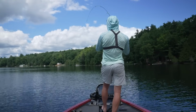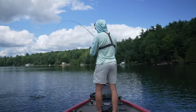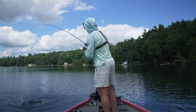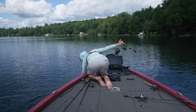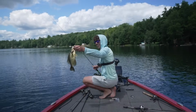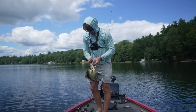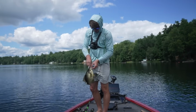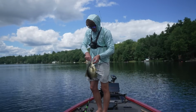Dude, this is madness. Another big crappie. Oh my gosh, I've never seen crappie fight this hard. They are just ready to go. Smoked it too, holy. At this point, I'm just kind of enjoying the moment, you know? We kind of have enough meat as far as crappie goes. And I'm out here just trying to get me a couple nice slabs.